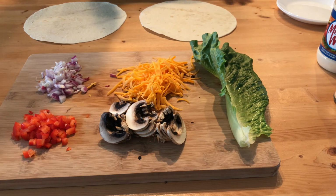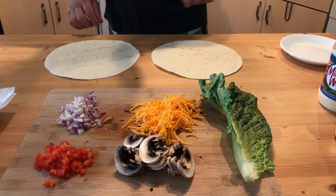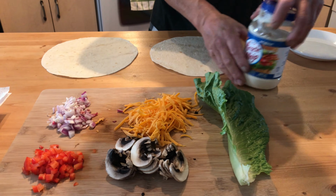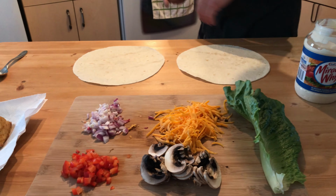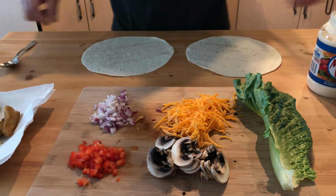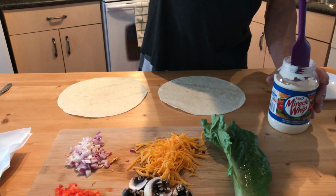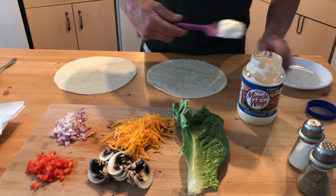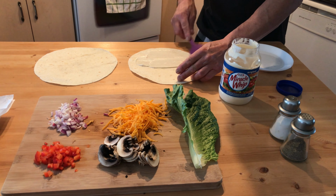So because there's two wraps, I'm basically gonna cut this off so it fits in there, cut it in half, and then just put the whole wrap on top of there. But let's start with mayo. Yeah, and I already fried up the fish. As you can see, it's fried, ready to go. And basically dip this into, this is a mayo, as you can see.